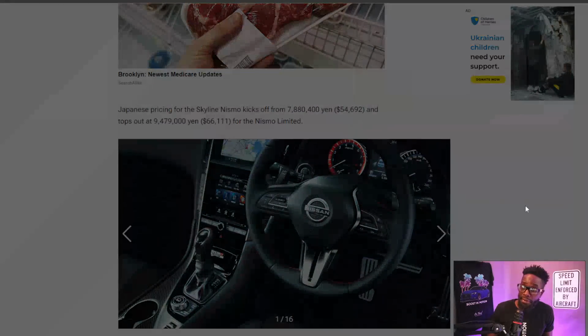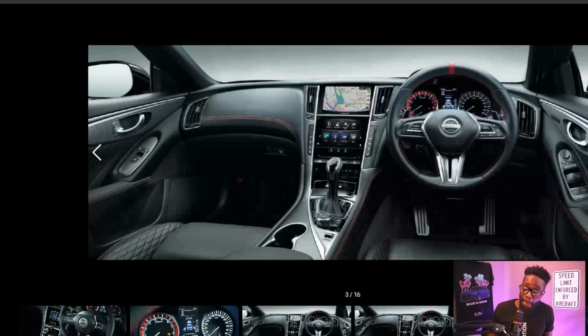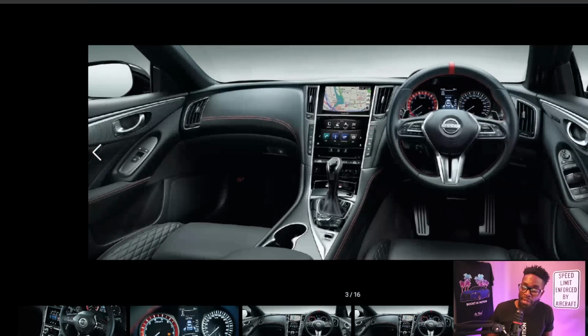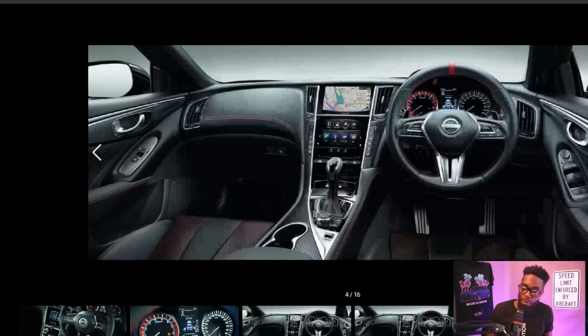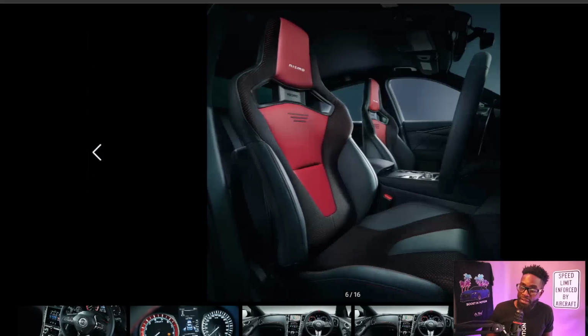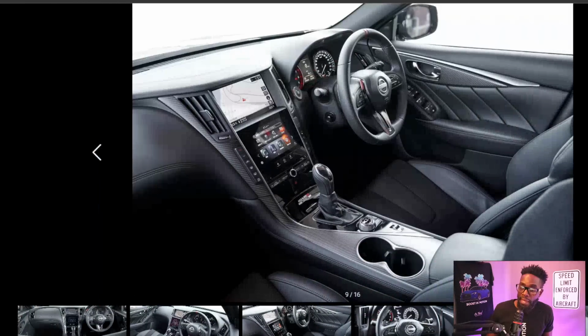This is the cockpit. Let's take a quick look at the cockpit. I like the seats. I like the red around the speedometer, but it's only on one side, so that's kind of confusing. My OCD is already messing me up. Just that one part being red with the steering wheel is killing me right now. Nope, can't do that. And they only put the red. Okay, they put the red stitching on the back seat too, a little bit. But there's not really much more they added. So, yeah, there goes that.